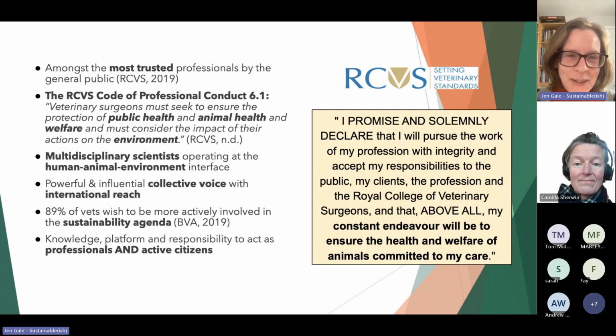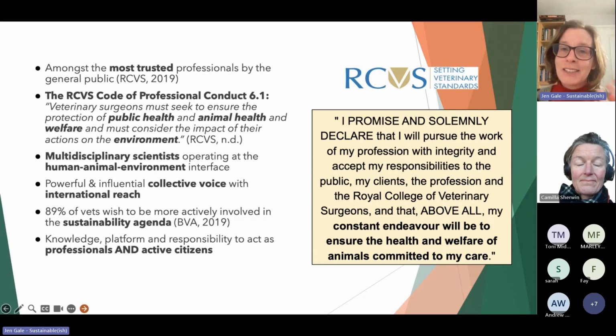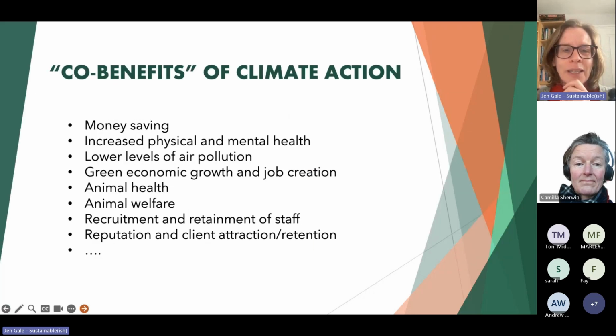I had no idea that that bit was in there. I don't know if they've snuck it in since I graduated, or clearly I just wasn't paying very much attention. But that's part of our code of conduct. We must consider the impact of our actions on the environment, and I think that's super interesting when we start to think about our role and the role that we can play.